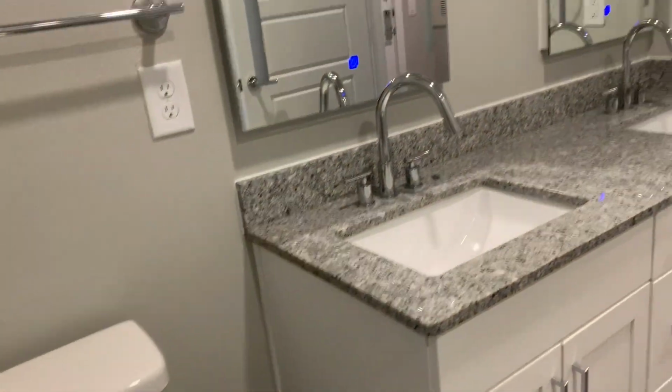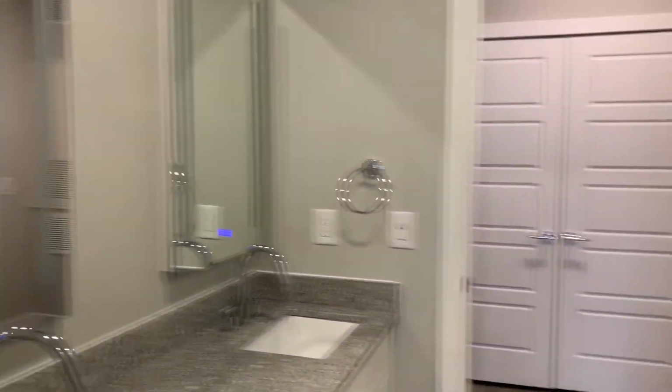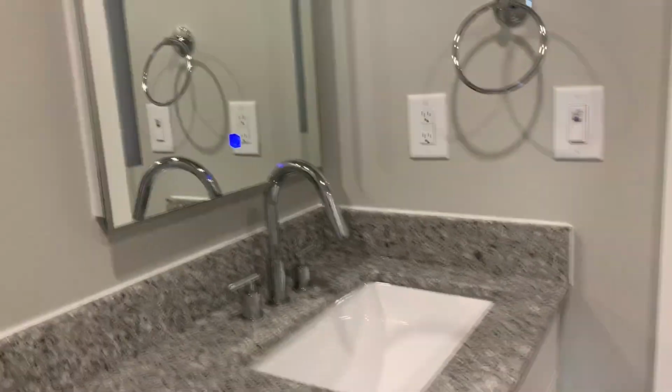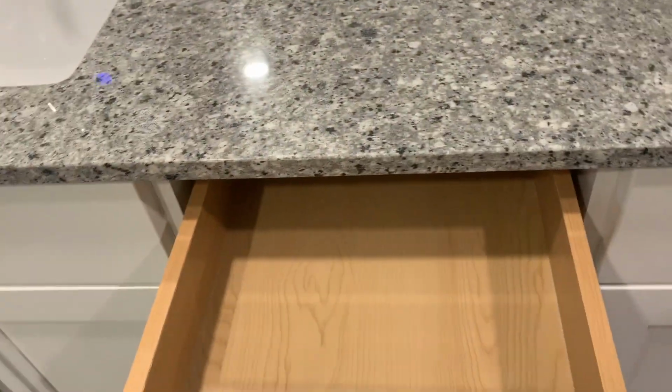And then the bathroom. So we have LED mirrors and a huge glass shower. And like, this is so cool. So good for doing my makeup and whatnot. And then it's Jack and Jill sinks with some storage. And yeah.